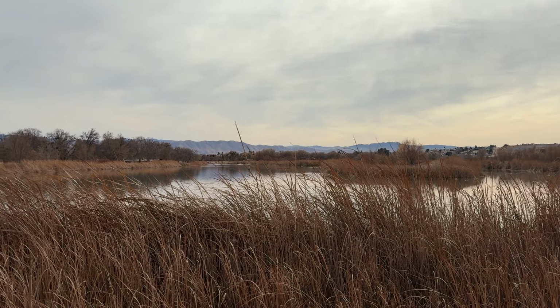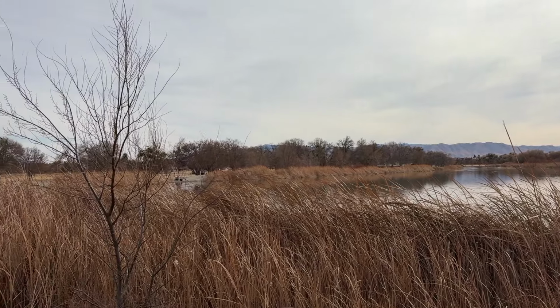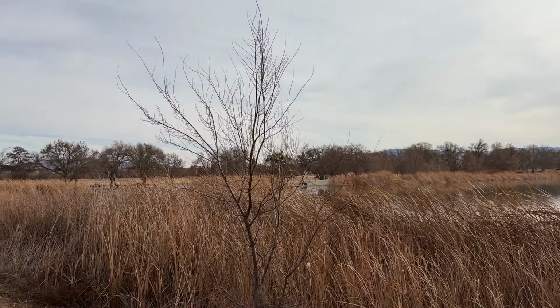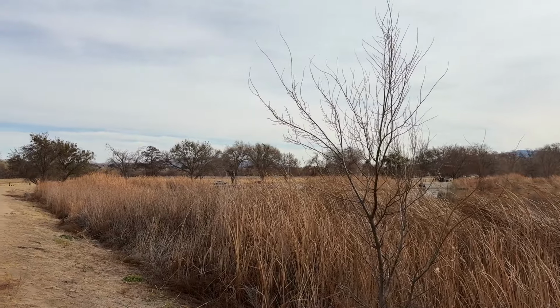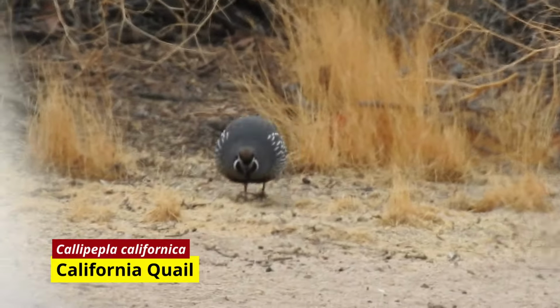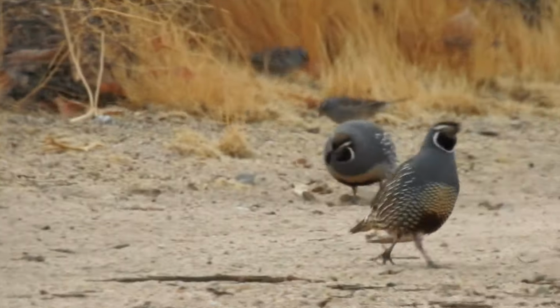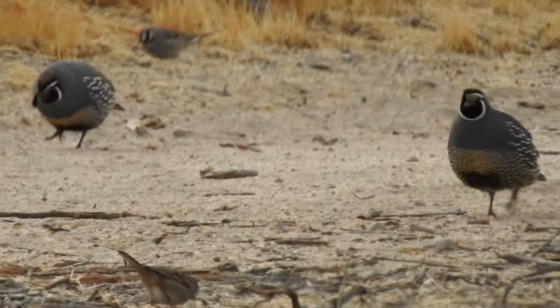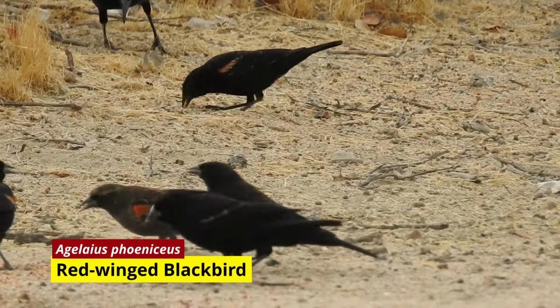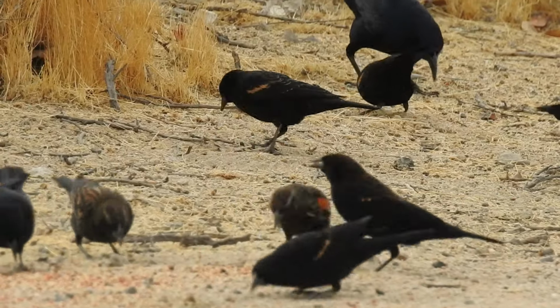Then we headed to our second location, which is known as Mojave Narrows Regional Park. It features this beautiful water area and desert habitat. We stopped at this area that had a whole bunch of seeds spread across the ground, and we were able to watch all these California quails going crazy for the seed, as well as the white-crowned sparrows. Then we saw these red-winged blackbirds also taking advantage of the food on the ground.